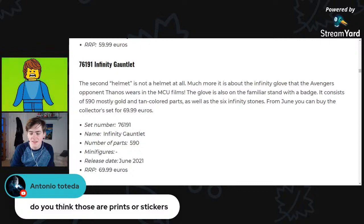I'm excited for this. It's like a helmet, but an Infinity Gauntlet on a display stand. It's like a boxing glove for children. That's fantastic. Yeah, it's just like a giant glove. I don't think they'll do it so you can fit your hand in with the scale. I don't think they'll do that. Yeah, they should, because I would put it on and punch me. It could be good.